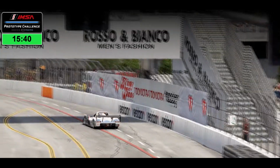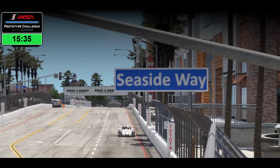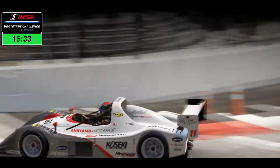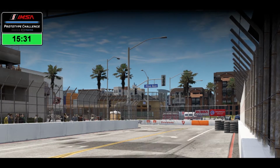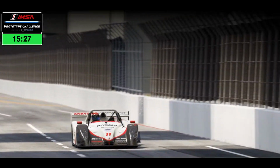You can see the lead he's built, total clean air in front of him, and he's having one heck of a drive. He's had a great weekend so far. He's been the fastest in practice. He was the top qualifier, and right now he's dominating this race.